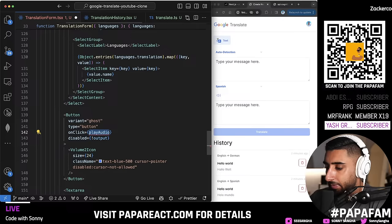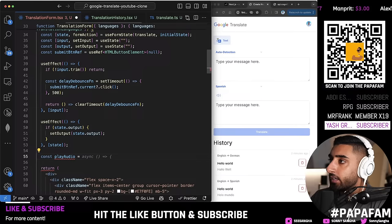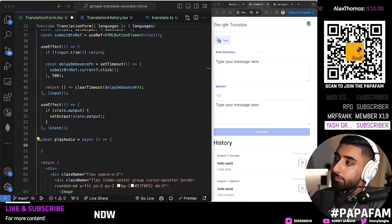So over here now, I'm going to create a function called play audio. Let's go up to the top. I'm simply going to say const playAudio equals, and it's an asynchronous function. And this is going to basically have the following. Now, I'm going to make this one pretty simple. All we're going to do here is say synth equals window.speechSynthesis.